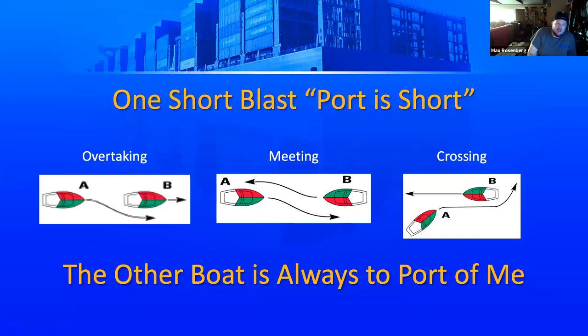Okay, the opposite would be true for two short blasts. A boat would be going the other direction every time. Okay, did we accumulate any questions up until that point?